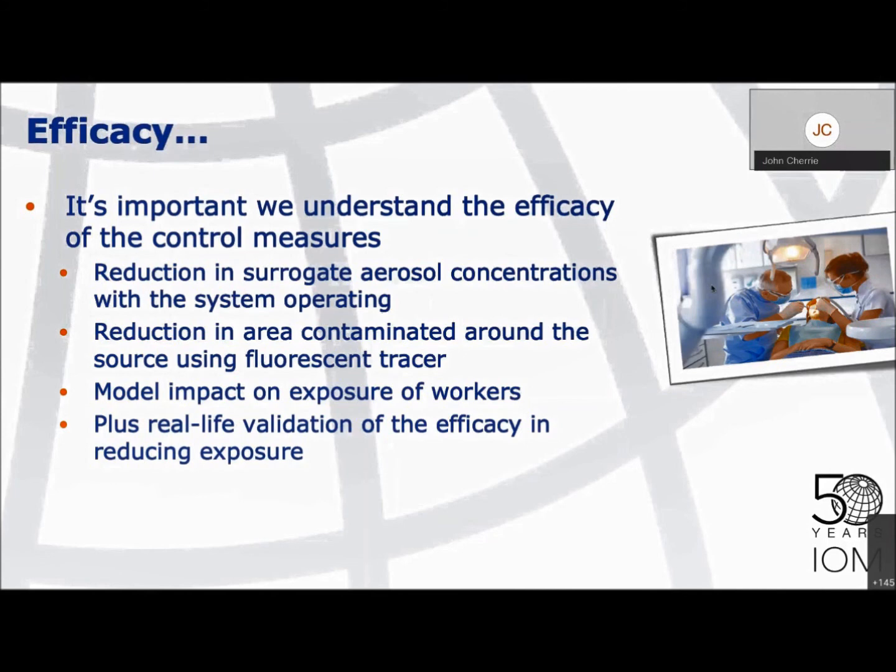And then we want to integrate these two types of measure in the kind of models that Lisa has been describing earlier today, to try and assess the overall impact of the control measure on worker exposure. And then finally, these systems need to be tested in real life to assess their efficacy. It's well known that efficacy estimated in controlled laboratory conditions is generally very much greater than that which you would find in real life practice.